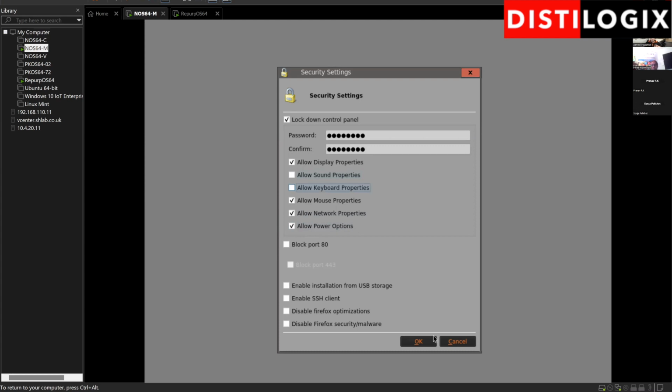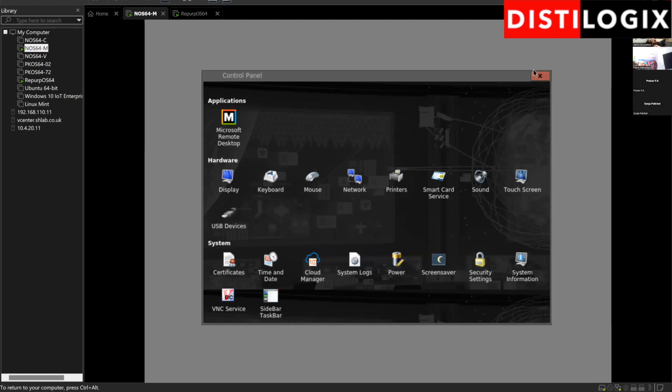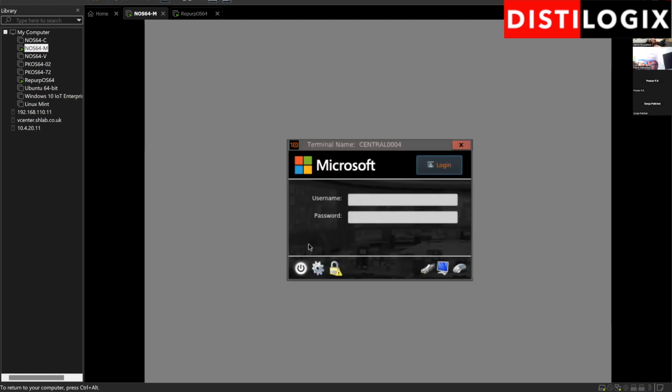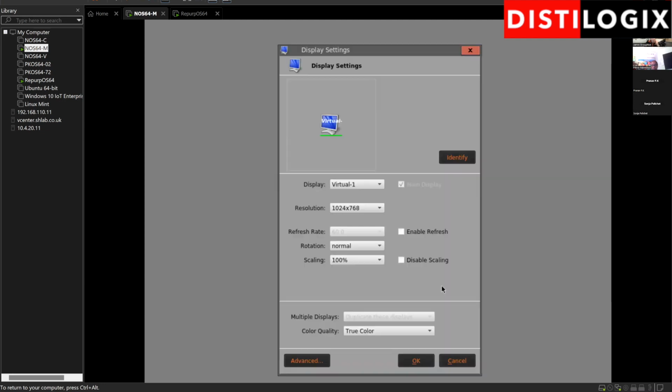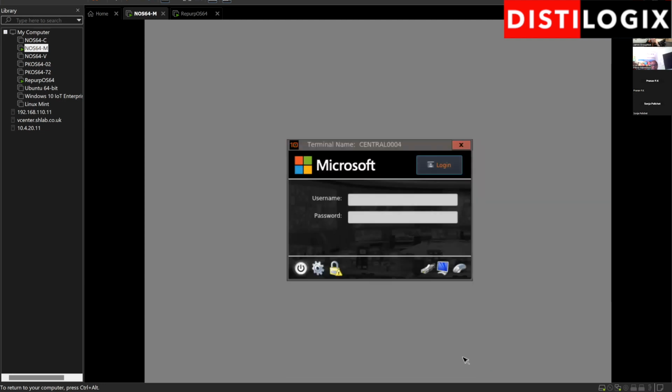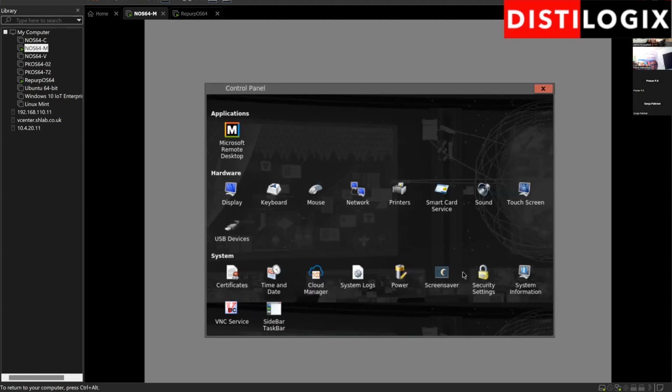And as you can see, if we go back to the initial login window now, that is set as it is. Then those keyboard and mouse icons have now disappeared, but we've still got the ability to go in and change the network settings or the display settings, for example. Over here, if we try and go back into the control panel now, it asks us for the password that we just set, and that can be managed moving forward, so you can change it on a monthly or a quarterly basis, for example, using templates within the Tenzig manager. So that's the security side of things.